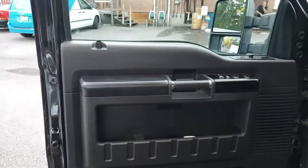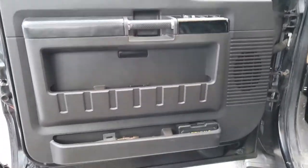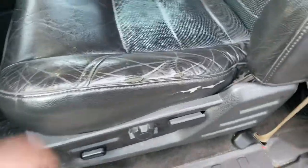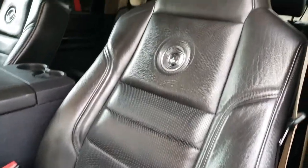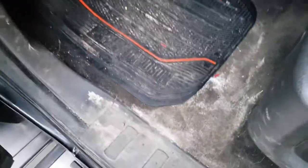Seat backs. The driver's side door panel looks pretty good. No damage, no issues. The driver's seat does have a bit of wear and tear. And again, floor mat, a little bit of salt, normal, but no major damage to the carpet.